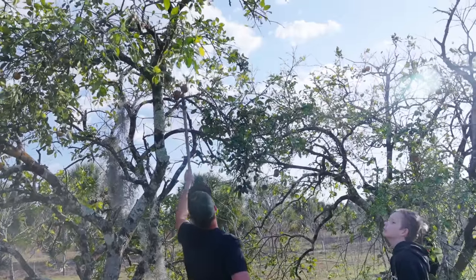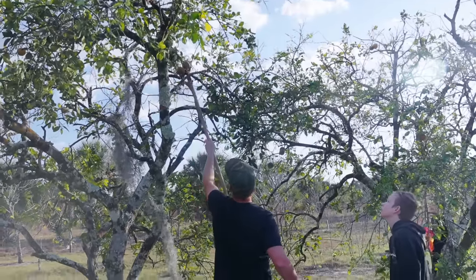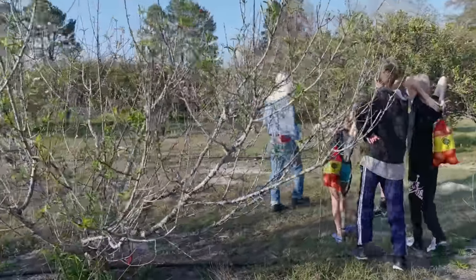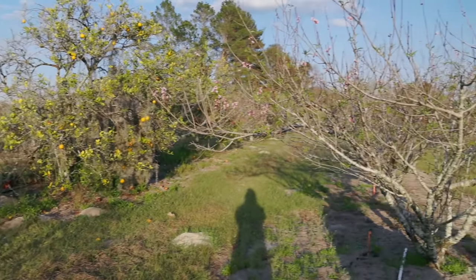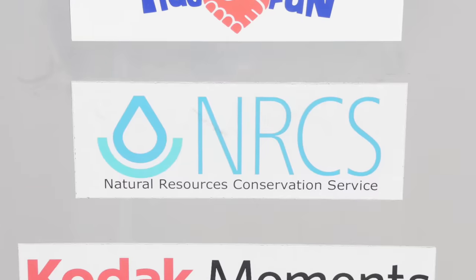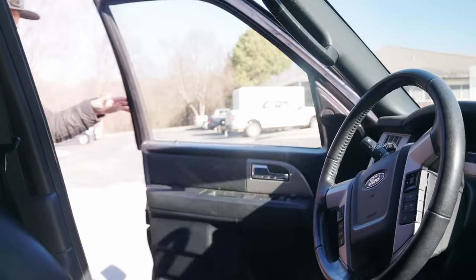So we were able to pick some grapefruits and Valencia oranges, and then the Tangelos. So it was super fun to do that. This morning we are doing some errands. We need to go to the NRCS to get some papers signed. We are getting a grant for another high tunnel.